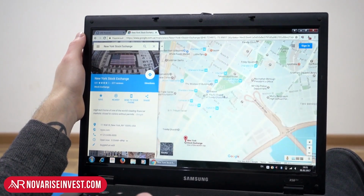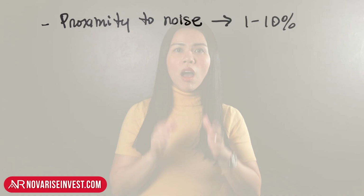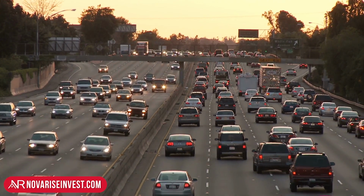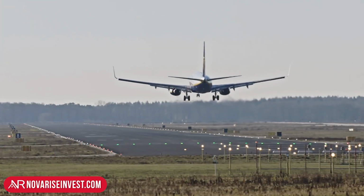Now, next item on the list, in terms of location, being close to noise. Anything that can get you close to noise can also lower your property value. And depending on the type of noise that you're close to, your property values can go down somewhere between 1 to 10%. So some of the examples of being close to noise involves being close to the highway. We also have train tracks, right? Being close to the train. There's also the airport, lots of noise right there.